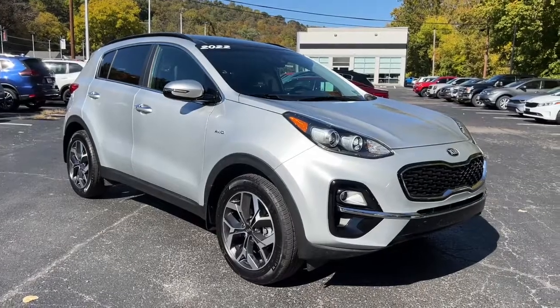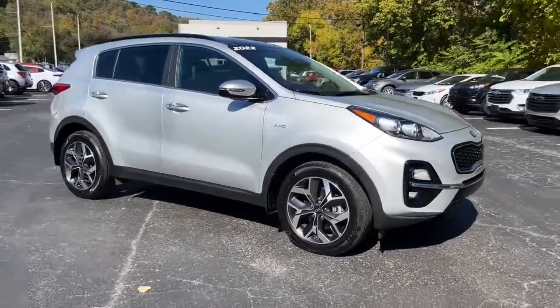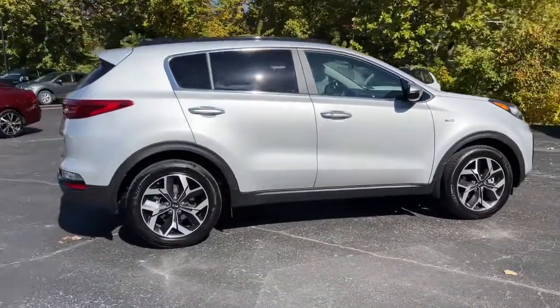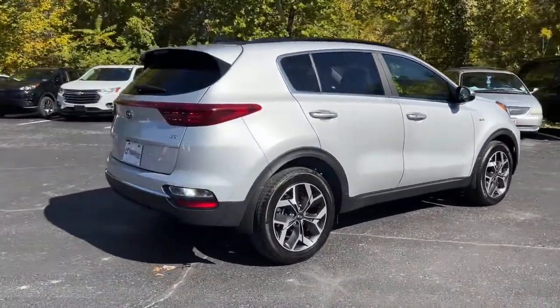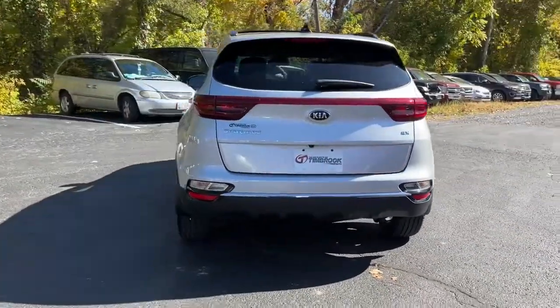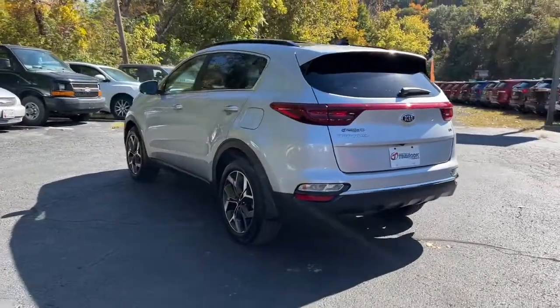Enjoy the view of this 2022 Kia Sportage. With less than 5,000 miles on the odometer, this vehicle stands out from the rest. Here's a sleek and athletic Sportage, the compact crossover with the capabilities you need to express your adventurous spirit.